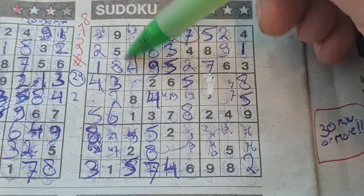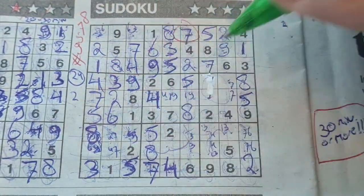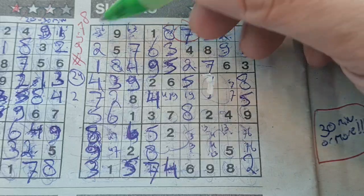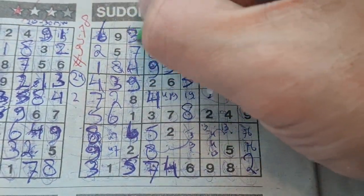Seven, nine. We have a seven in the third column, no seven there. Seven should be here, and the nine goes there. Six and the nine, we have a nine in the third column, no nine there. Nine should be here, and the six goes there. Three and a six, we have a six in the third column, no six there. Six should be here, and a three goes there.